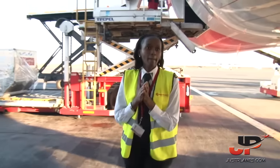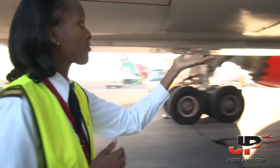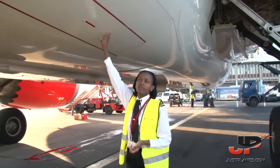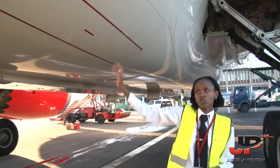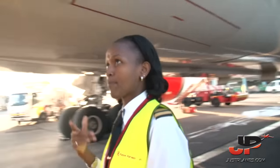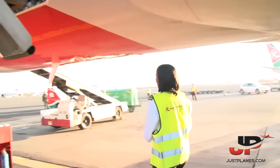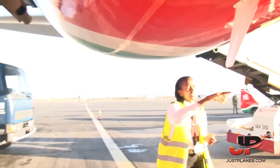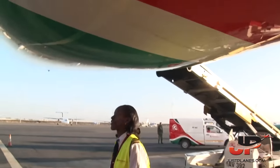While I'm here, I check underneath the aircraft. And we have the RAM air turbine here, which should be flush. The door is not open, and this is fine. I pass underneath. Check the general condition of the antennas. We have several underneath the aircraft.